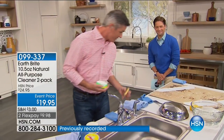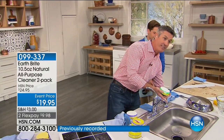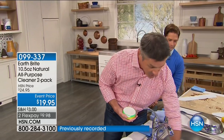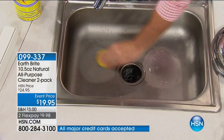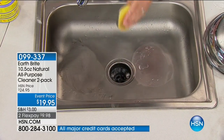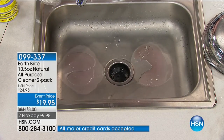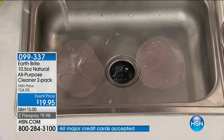So grab that and see what it can do on your glass top stove and then try it in your stainless steel sink because you will be amazed because it won't scratch, but it also will clean, polish, and protect those areas as well. Look at that oxidation. Try this at home when you get it. This is no ordinary cleaner. Look at that. Look how clean that is.